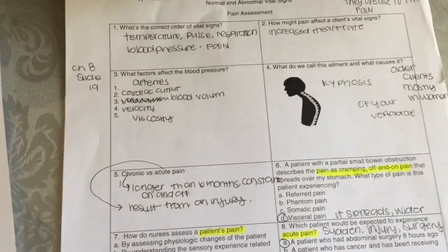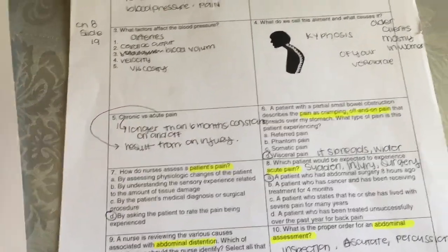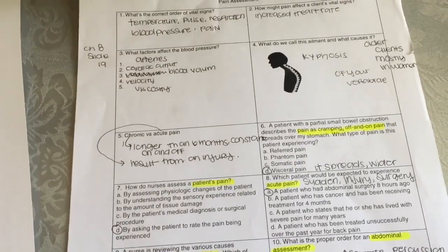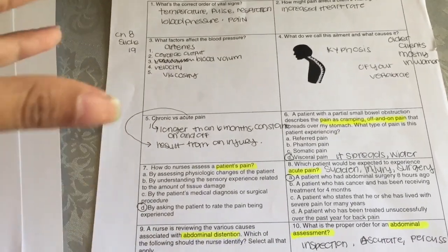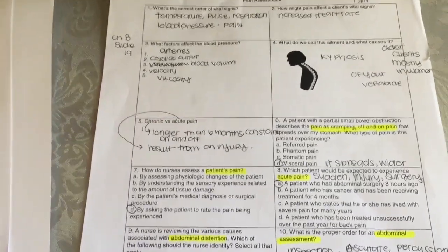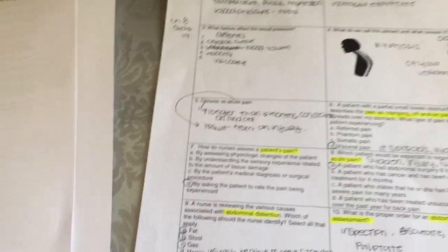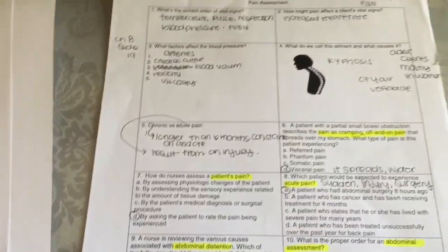As you can see here, this was my first one, and it was basically on vital signs, which we haven't even gone over, but they expect you to know it. I feel like we'll be getting more into vital signs when I take fundamentals. But for any of you that don't have health assessment, you'll probably be seeing all of this information in your fundamentals class.